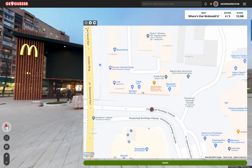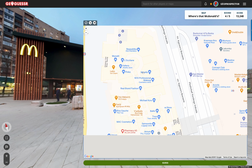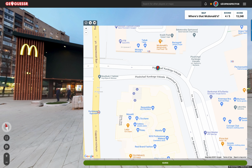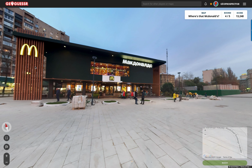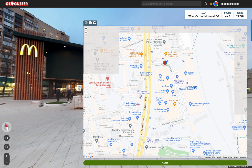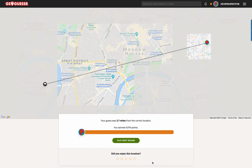That is possibly it. This is a big shopping centre here. L'Occitane, TGI Fridays. Yeah, okay. This is the best bet I've got here. A McDonald's there. This is an independent... Nah, it's not right, is it? Because this is just a single building, whereas the one I found here is part of a whole building. But whatever, I'm going to go with it, basically, and we'll see how well we did.